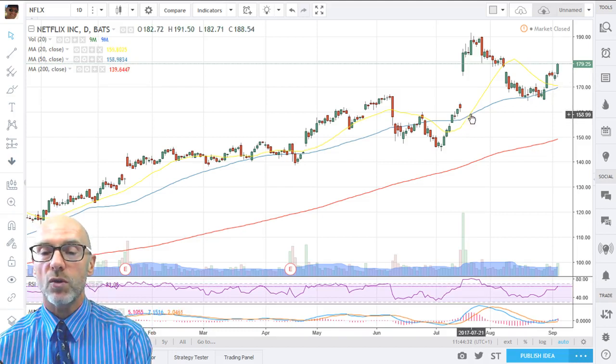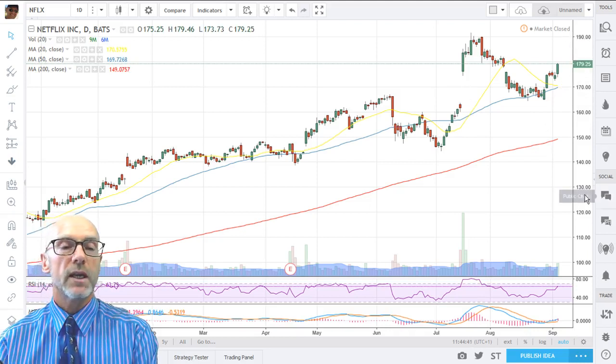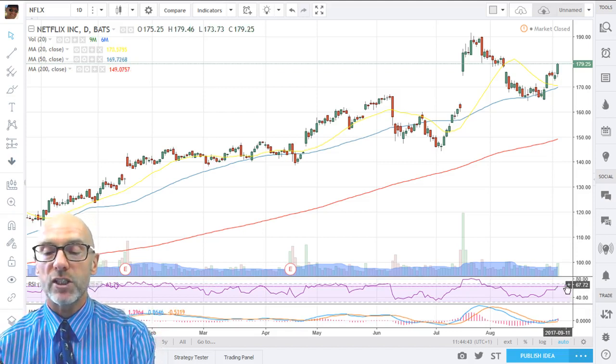There was a golden cross on the break upwards between the 20 and the 50 anyway, so be aware of that, but another one would be a positive for maybe another run upwards. You can see that the momentum is increasing on this market.